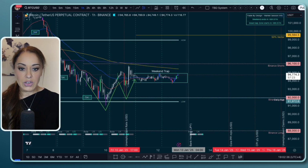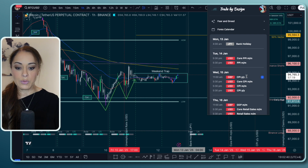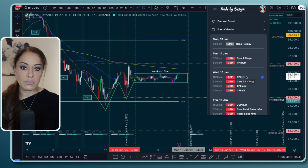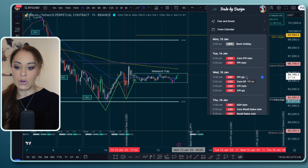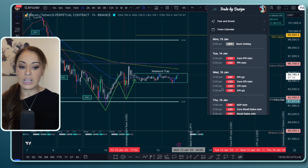So besides the Asia bank holiday or Japan bank holiday tomorrow, we also do have some news events that we've got to be aware of this week. All of them could create reversals or volatility like we saw over here. So we need to be very, very careful. It's not a week of easy trading yet again. I hate to tell you.